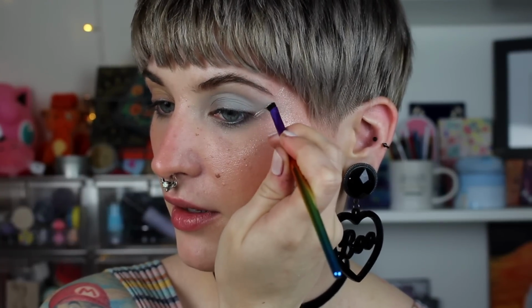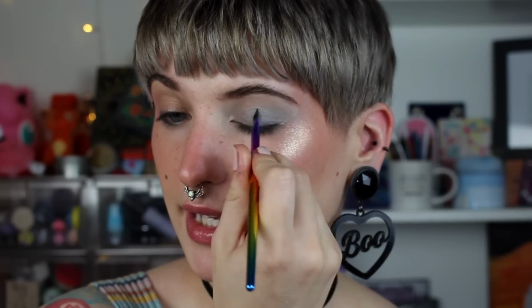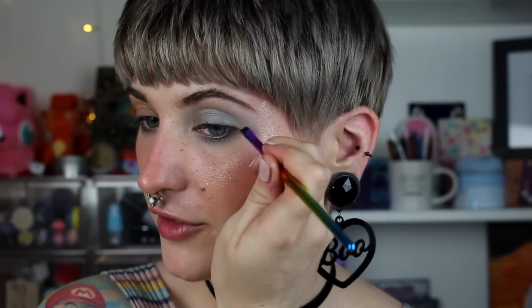So let's just start by carving out a rough shape for these shadows to go. I like to do it almost as if it's a cut crease and create that shape right above my natural crease. And then I carry it down and connect it into a tail for a wing. I do want to spread this glue all across the lid, like so. Not really much to look at here, we're just making a rough draft, so to speak.